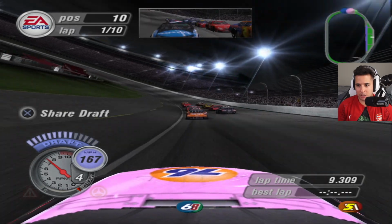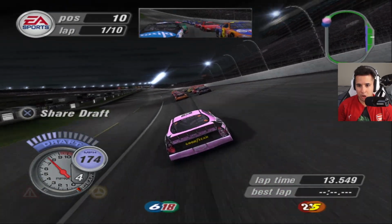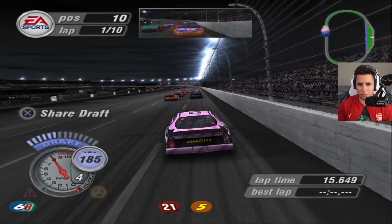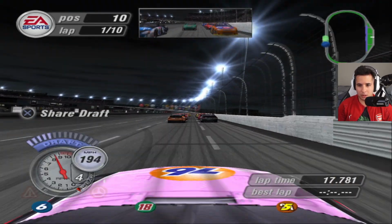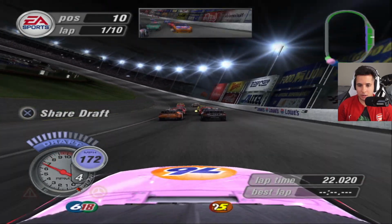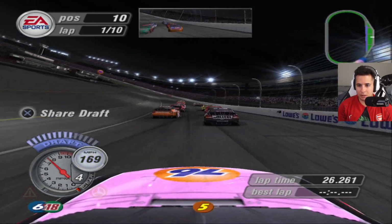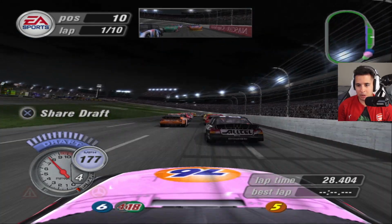So remember, four tire stop. In this segment it's 10 laps, which is not that much longer than what we were doing before. I think before it was like 5 laps or 7 laps, I don't know. I thought it would be longer, like 13-14 laps, but I'll take 10 laps. Let's just get up there, make sure we don't wreck, don't speed.